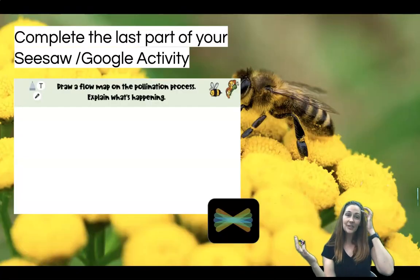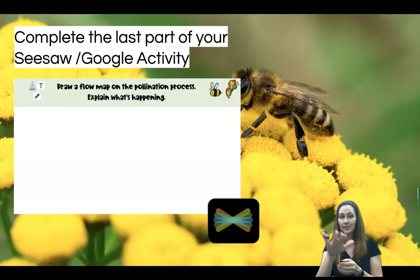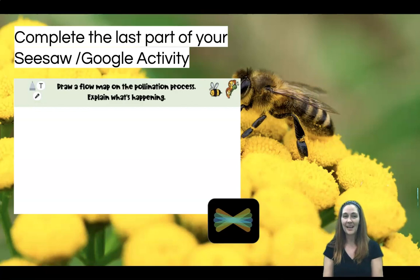And then finally, in your Seesaw activity, you are going to have, besides the pollinator activity, your scavenger hunt, you're also going to have this one to draw a flow map on the pollination process of a bee. So you can say the bee first flies to the first flower, shows it gets pollen on its body, and then flies to the next. And you're going to go ahead and draw that out, type it out, and you can record what is happening.